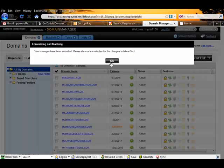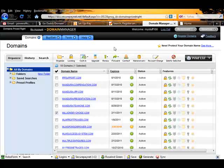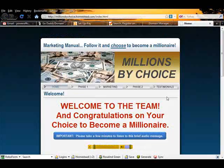Now what's going to happen is it's going to take a while before it actually propagates through the entire internet system. It could take anywhere from 5 minutes to a couple of hours. It just depends on how busy the internet is at the time. But now when people just put in the domain name millionsbychoice.com, it's going to bring up this website instead of having to use all of this. That's why we recommend that you find something catchy, something you can remember, that you will easily be able to tell other people when it comes time for you to get your domain name.